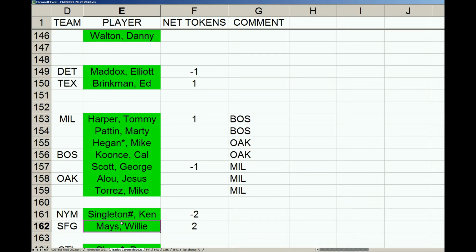So the Giants, you're looking at this trade, and when you put a player named Willie Mays in a trade, that's going to cost you 2 tokens every time, if you're going to put Willie Mays in a deal. So not 1, but 2 tokens, 2 draft picks in this move for the Mets. It's risky for the Mets, but their outfield now will be Cleon Jones in left, Willie Mays in center, and to be determined in right field.